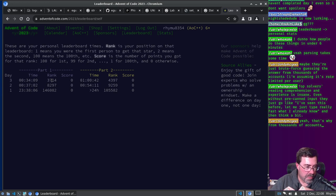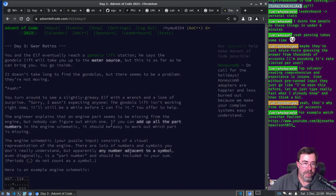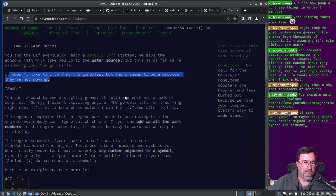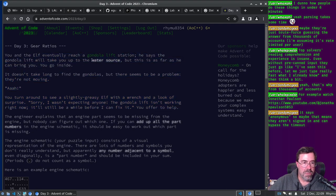Top solvers' reading comprehension: I think they just don't read it. I think they jump to the end. And there's a little bit of hinting that goes on with the problems. You see all the ones that are highlighted? I think if you just focus on the highlighted words, those are hints about the rules of the problem. And then you can just disregard the rest; you probably don't have to read this one at all, or any of this text. So you might read this first paragraph really quick because it has water source in it, and then you'd be like, "Ah, that was just throwing me off."